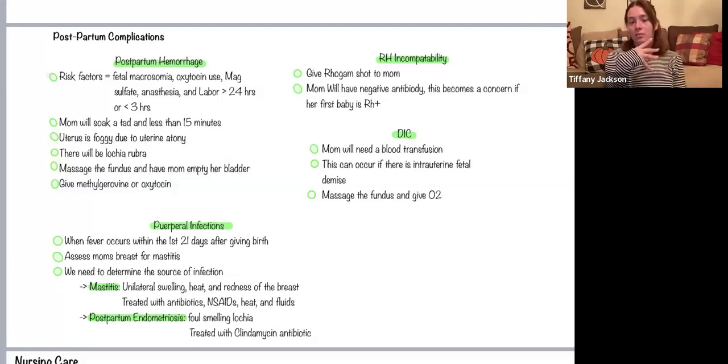Infections of the breast tissue can happen. If mom does have mastitis, she'll start to see some unilateral swelling. What can we do for this? Provide heat. We treat with antibiotics. We give some NSAIDs and we give some fluids. Okay.